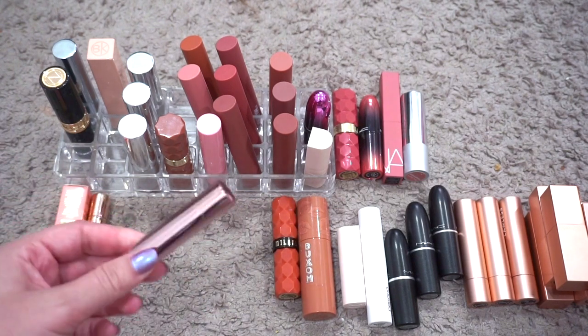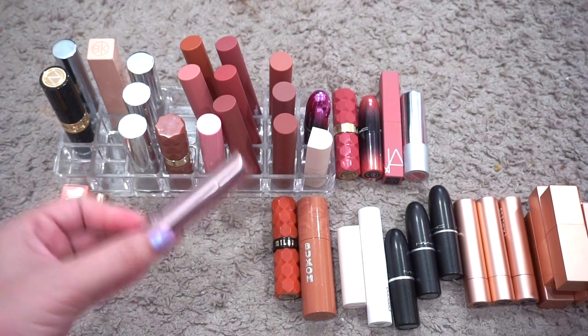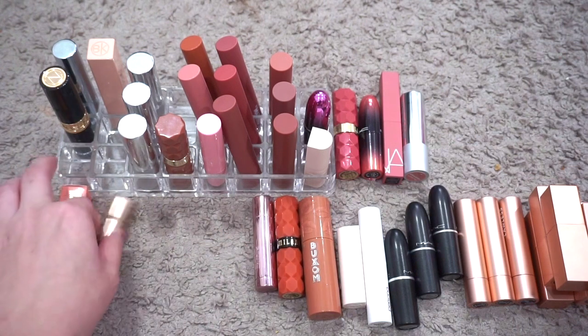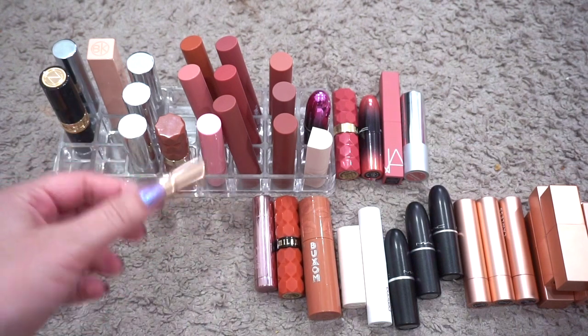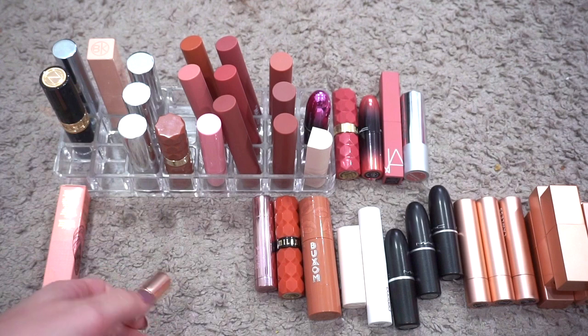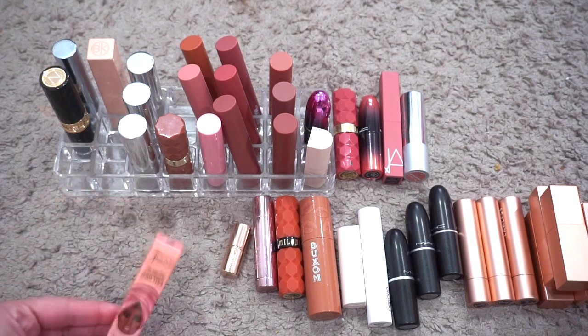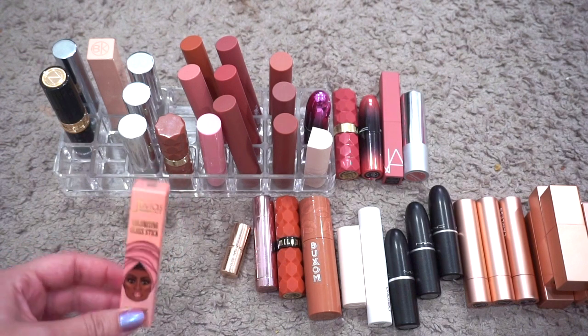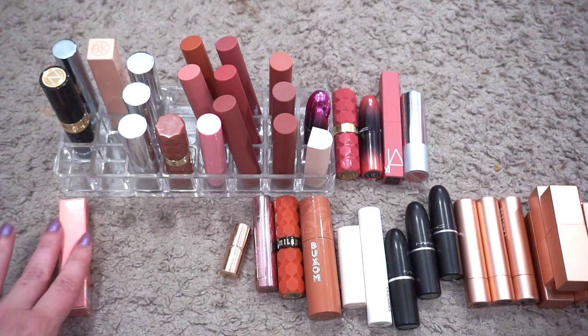The Galactic one I do think is a pretty color, a nice formula, but it's really messy. I wish this was in different packaging. This is Charlotte Tilbury Pillow Talk. I just have not fallen in love with that. This is new, but I have worn it. This is the Juvia's Place Volumizing Gloss Stick in True Nude. Yes, I really like that color and formula.